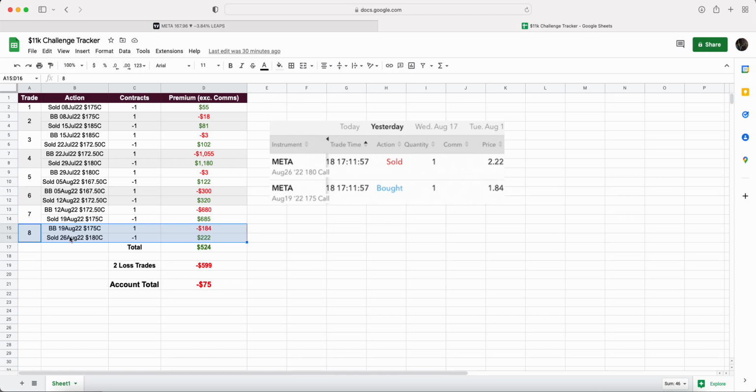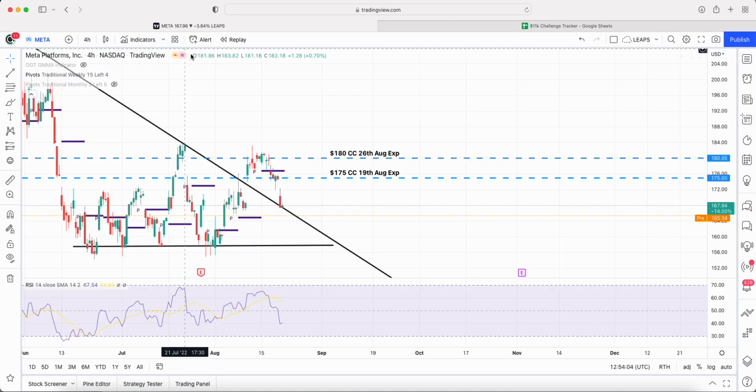So what we talked about last week was rolling the position up and out. And what I mean by that is Meta was going up really, really fast, and therefore my covered call, my $172.50, was in the money. So, i.e., Meta was trading above 172.50. And you can see here at the highs of that particular week, it traded as high as $183.